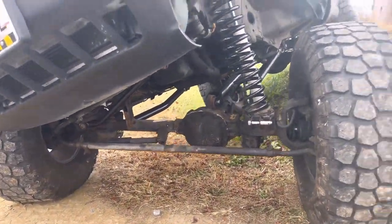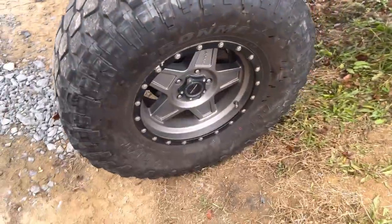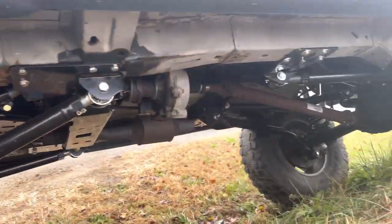We also plan to take this Jeep to a ton of events, local and not local. We're going to get a truck and trailer to tow this thing around with. So we should be at a bunch of events.